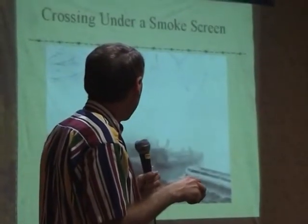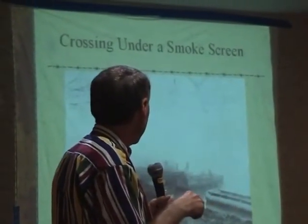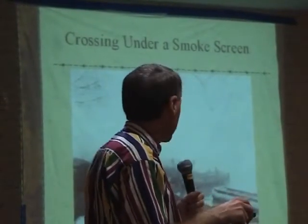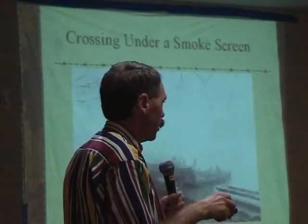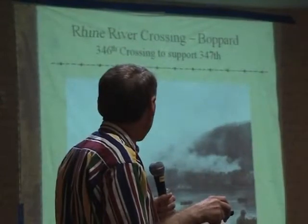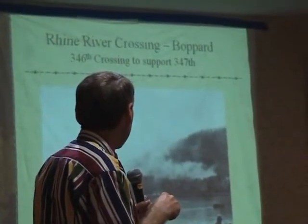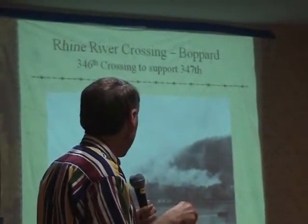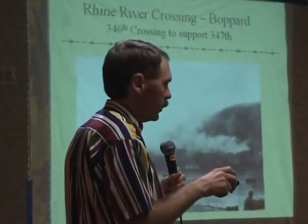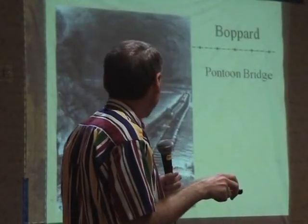Again, the image of crossing here, and as Tom had noted, the use of smoke here to obscure the crossing. The 346th will cross the day after the assault crossing. They'll cross in these LCVPs that you see in the picture. There's another view of the crossings. You can actually see some of the smoke being generated, the LCVPs on the water. Again, this is not the assault crossing. This is the day after when the 346th goes over in support, although the sites were still under German fire.